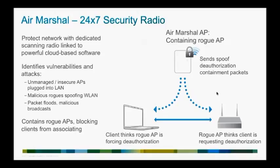And it actually contains the rogue APs and blocks clients from associating to the rogue by sending a pair of what are called deauthorization and containment packets. It actually tricks both the client and the AP into thinking that the other side is terminating the connection. So it'll send a packet to the AP to make the AP think that the client is actually requesting deauthorization and it's leaving and disconnecting from the network.